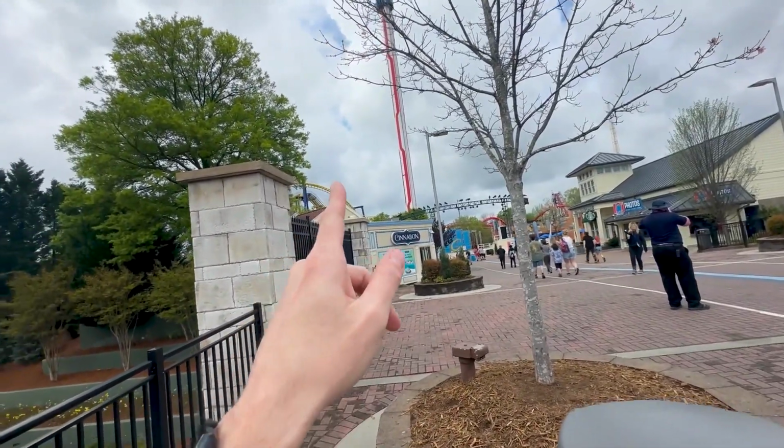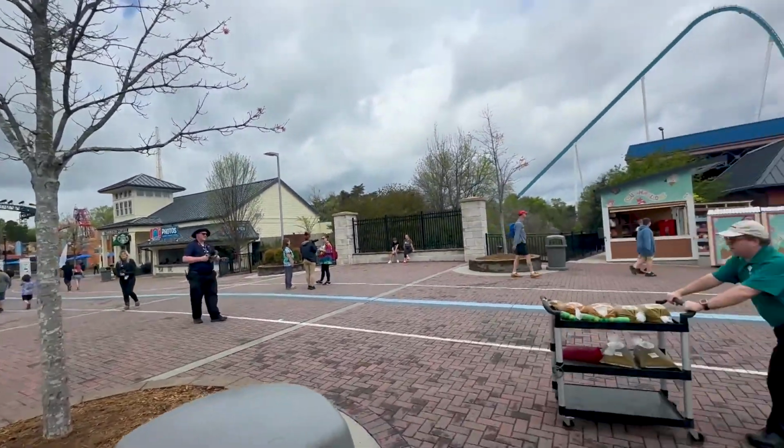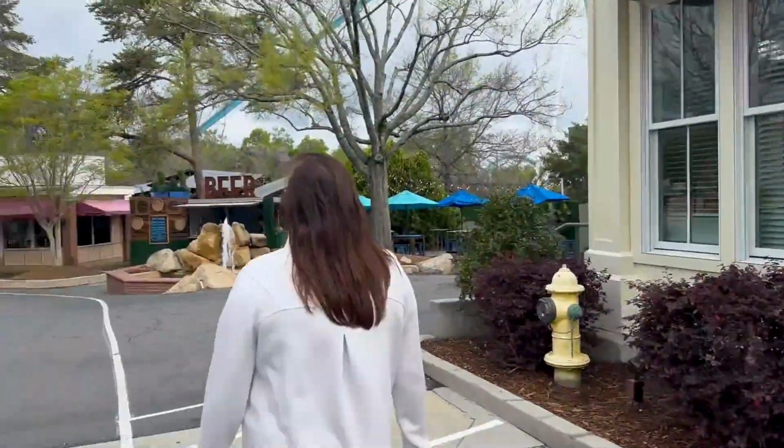I've got one single-use fast lane that I might burn on Nighthawk, and Hurler's been retracked as well, so I'll definitely have to get on that one, but we'll see what else is new for the season here. We're excited to be back. Heading right from the main entrance over to Fury.